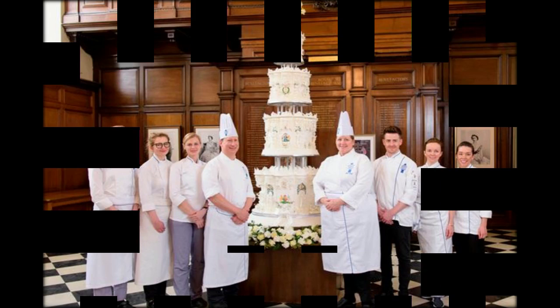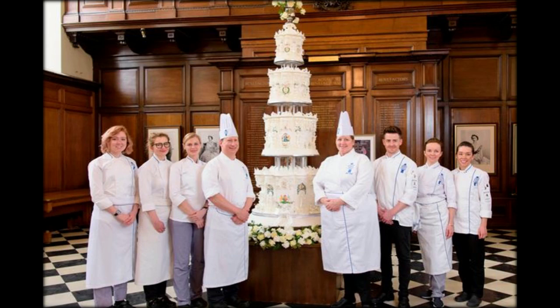The top tier will be given to the Queen and Prince Philip. The bottom will be sent to pensioners at the Royal Hospital Chelsea, as well as other charities and nursing homes. The middle layers? No idea. Maybe a slice will be sent to us here at the Mirror.